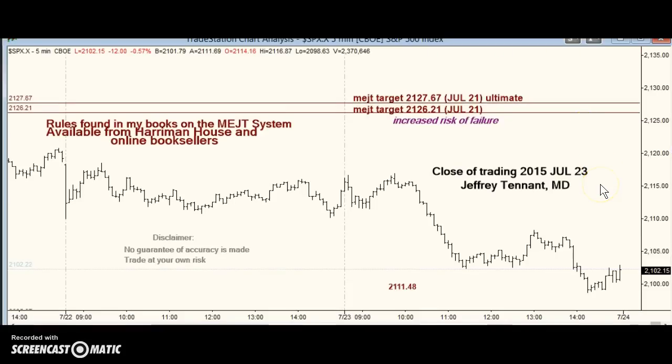Well, if we're not going to tank and the market intends to have a rally, we have more than enough reasons to expect to move up right from the open tomorrow with a target of 2111.48, with a possibility that we get these other prices in the 2120s also.